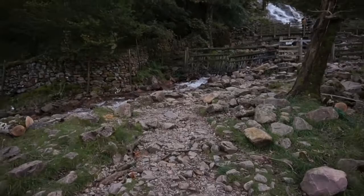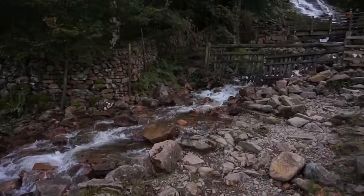It's a little bit of a scramble over rocks to reach the footbridge for a better view of the falls, so take care, especially if you're clumsy like me.